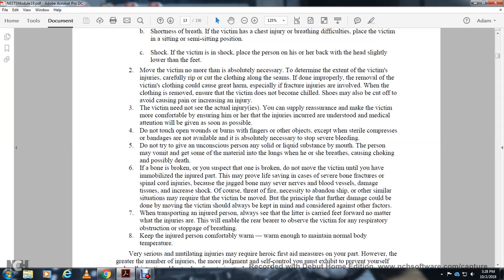When transporting an injured person, always see that the litter is carried feet first, no matter what the injuries are. This enables the rear bearer to observe the victim for respiratory obstruction and stoppage of breathing. Keep the injured person comfortable and warm enough to maintain normal body temperature.